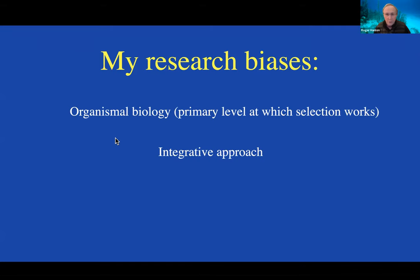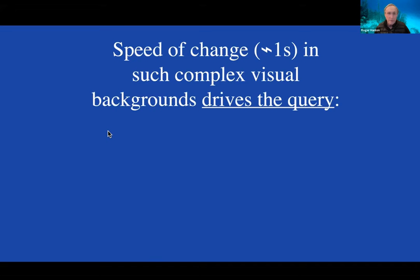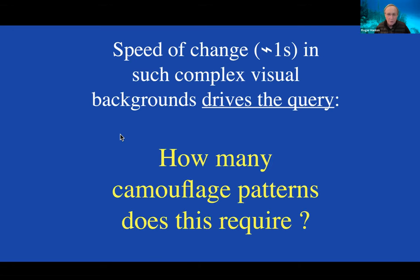In other words, I want to know what senses an animal is using to get information from the environment it's in and how it operates within that ecological context. And so I do a lot of field work, but we also do lab experiments where we can control the environment a little bit more. So here's the key thing. These animals can change, as you saw in the first video, in less than 1 second. So it drives some interesting questions.